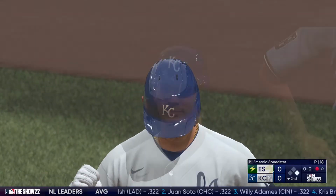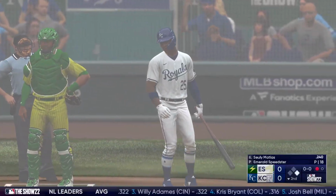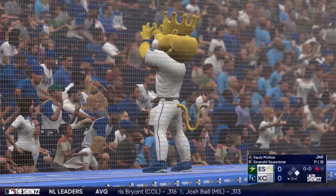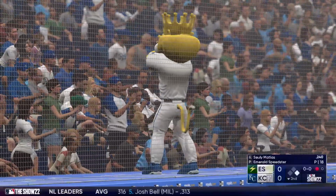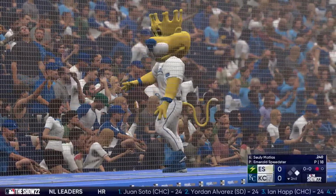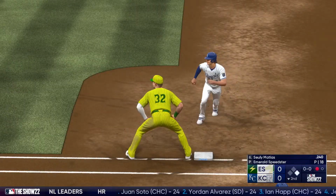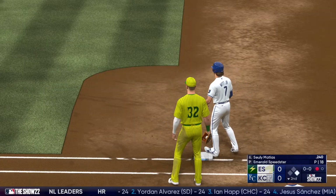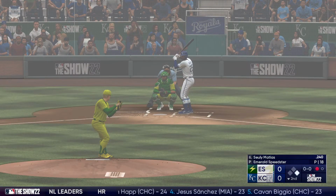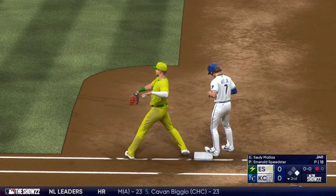Batting sixth, the right fielder, Sully Matias will hit next. 4 for 8 in the series so far. Now move to first, and he's back in there. Another move to first, and he's back in that time as well.